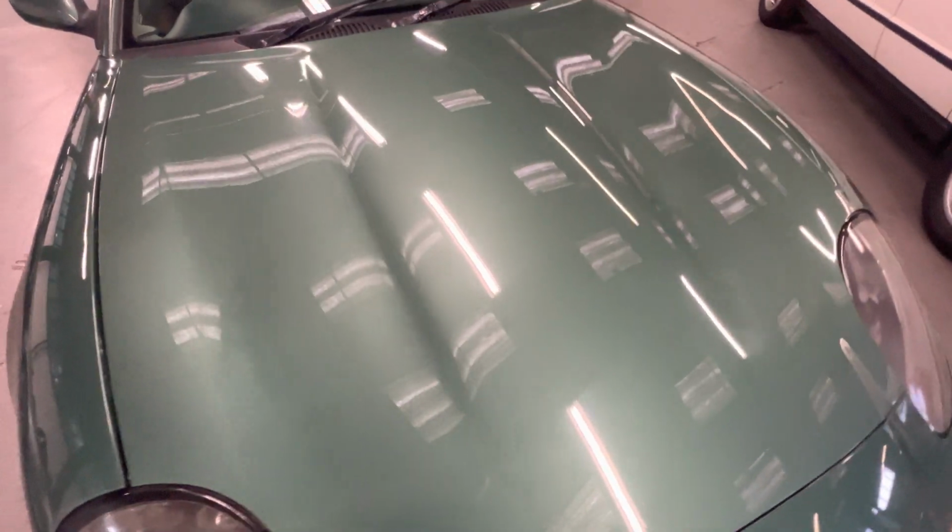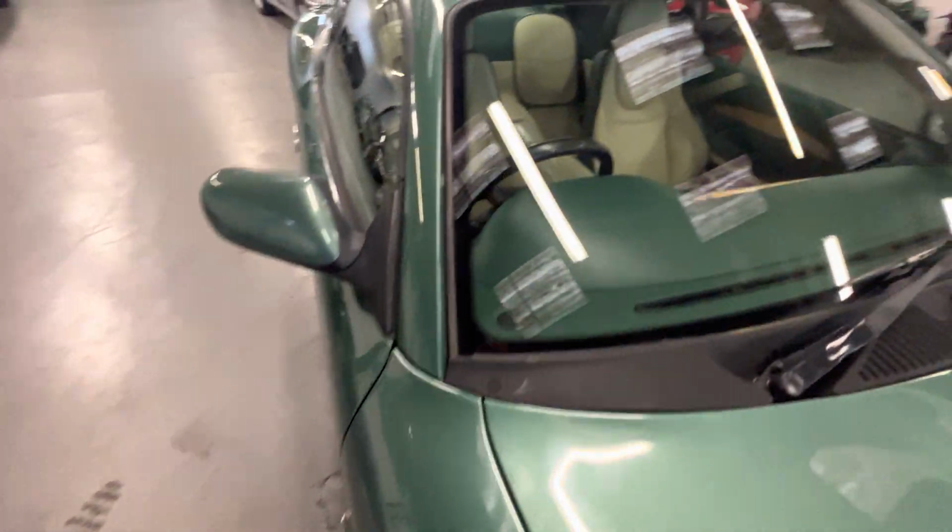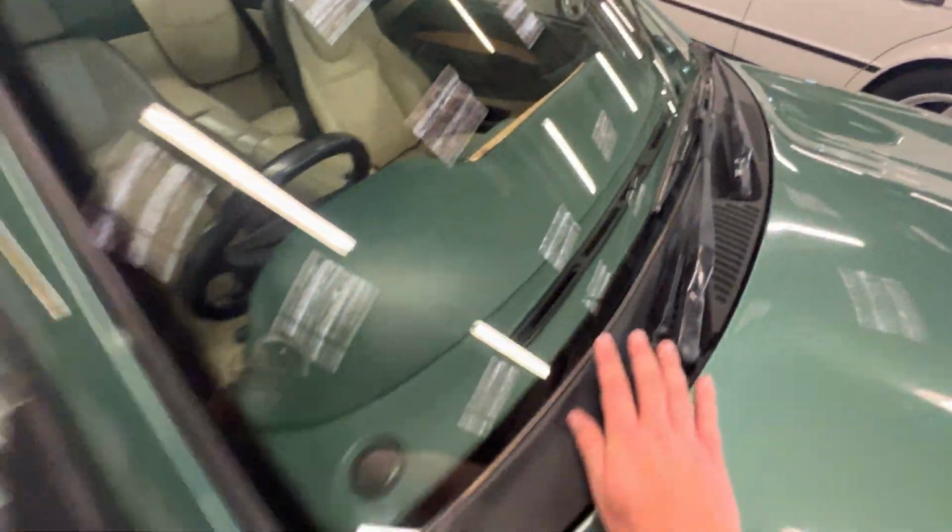Onto the bonnet. Okay, nice and straight. There's a couple of little marks that have been touched in here, which you can see, but other than that, all good. And round the windscreen, already done the top. You do have a little mark just here, but other than that, nice and tidy.